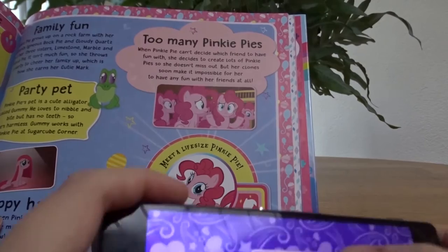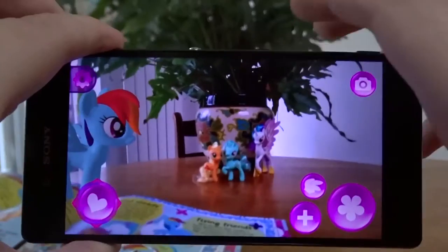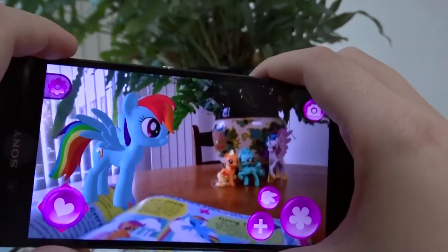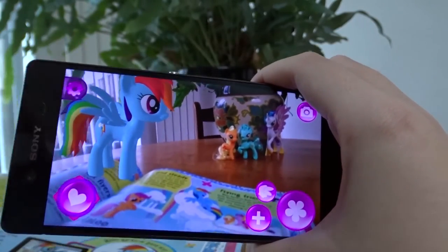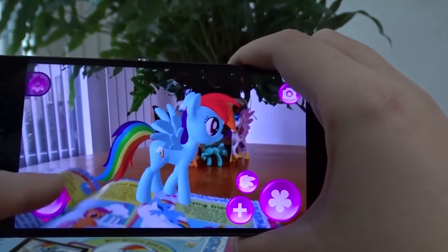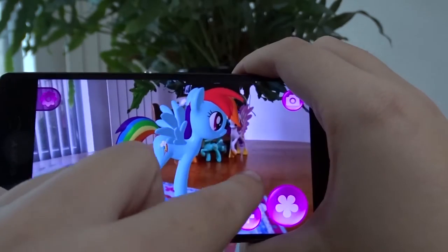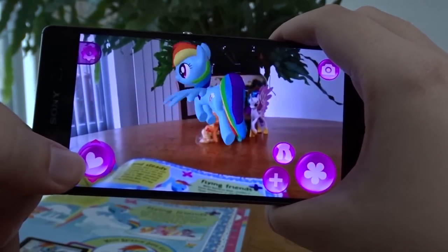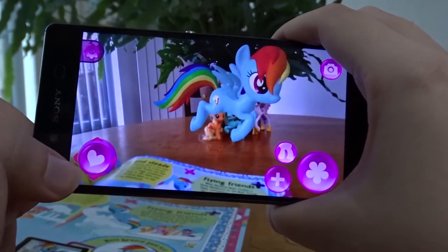So I think it's time to scan Pinkie Pie. We had some problems with Pinkie Pie, who for some reason didn't appear, but now we summoned Rainbow Dash. And now if you slide to this part, she will walk. And then she can fly. Now she flies. And then she flies around.